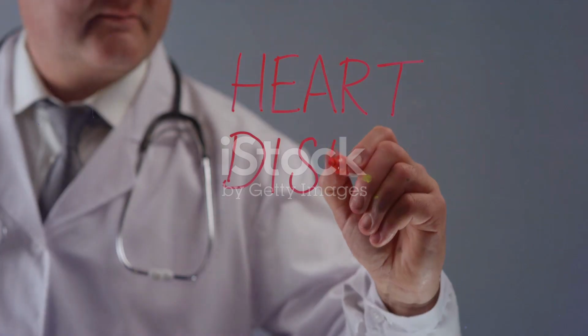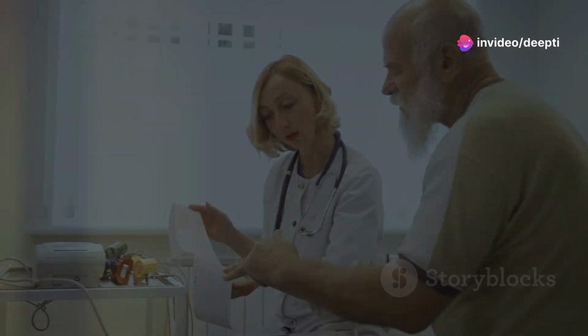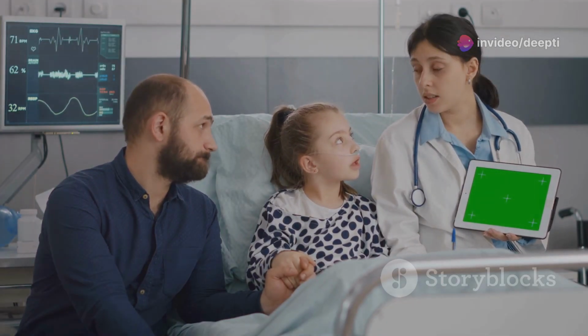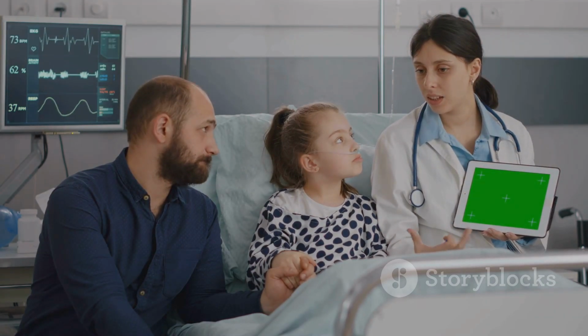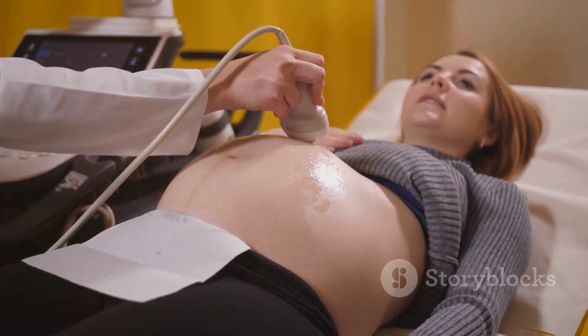The exact causes of CHD are often unknown. However, several factors can play a role. Genetics can increase the risk. If a parent or sibling has CHD, other family members might be more likely to have it too. Sometimes it's just a random change in the baby's genes during pregnancy.